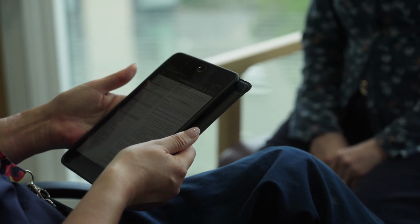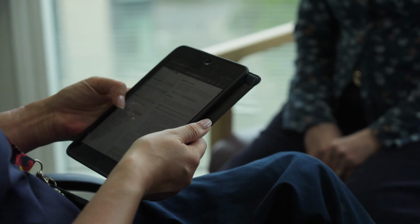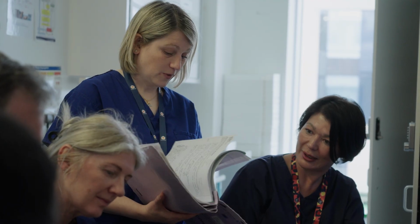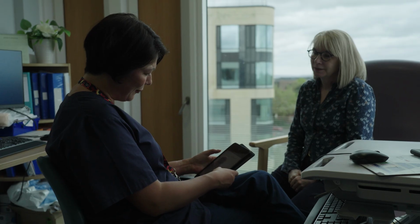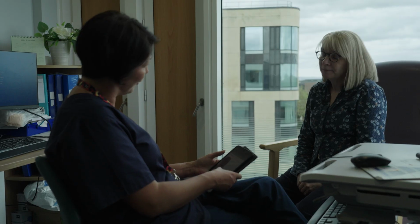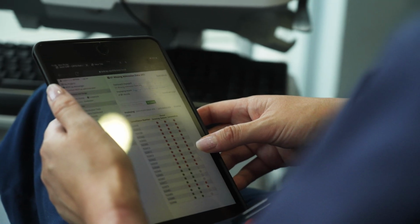Something like 70 to 80% of people do give us consent, but that doesn't capture everybody. If, despite all of our efforts, we simply cannot contact that person, then we include them in the study under the appropriate legal permission that we have. Because we're collecting all this detailed information with the same nurses and the same setup, we've got confidence that the data that's coming in is consistent across time and we can make sense of it.